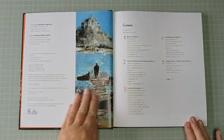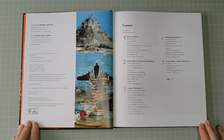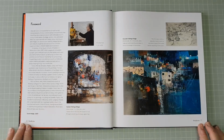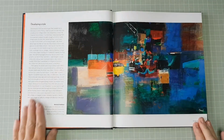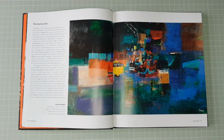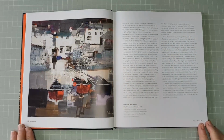There are 5 main chapters: before you start to paint, palette, materials and combining media, creative techniques, atmosphere and mood, going further towards abstraction. The foreword by Susie Hodge tells us a little bit about Mike himself. Over the next few pages, Mike lets us know how he became interested in collage and how he developed his own style, and also gives us some advice on how you can develop your own style too.